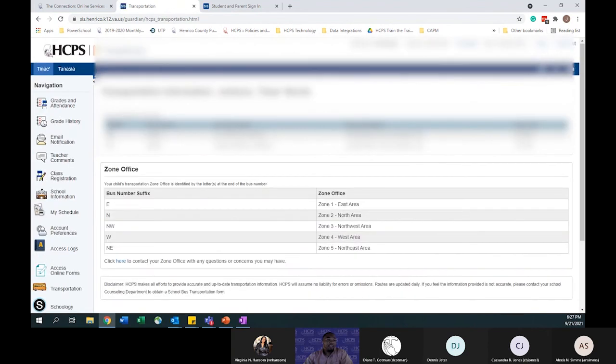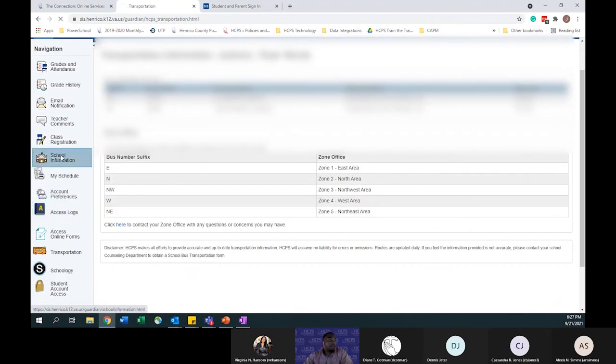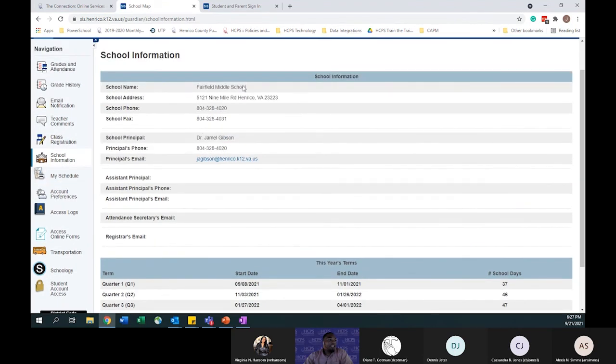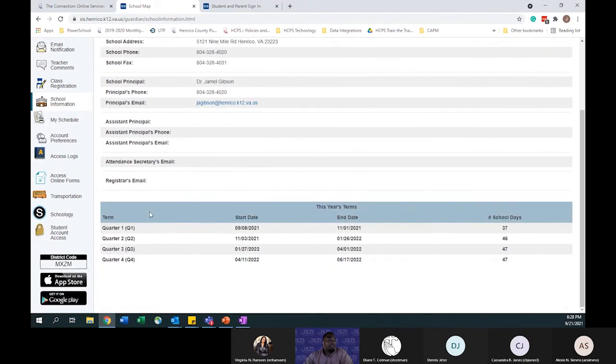Transportation tells you exactly what bus, okay? And when you go under school information, it gives you insight on the school information, the principal's name, things of that sort. And then some folks always wonder, hey, when does the 9 weeks end? Here it is. So you have your start date and your end date on the 9 weeks, and how many school days are in that actual term. So that's good information there as well.